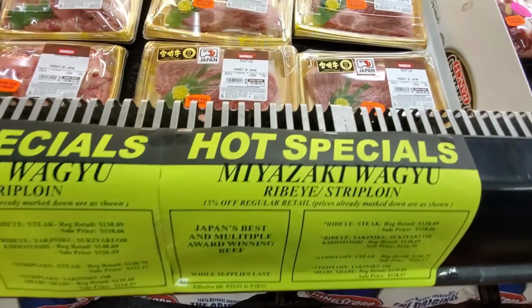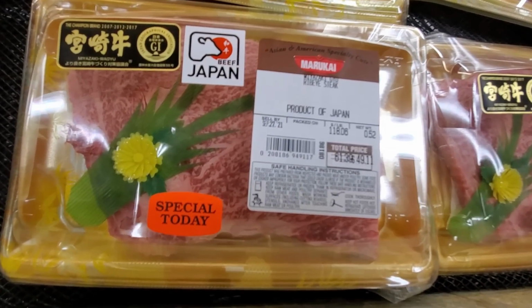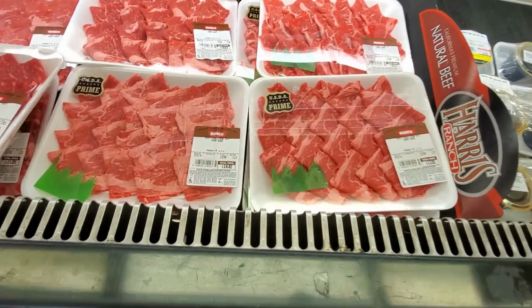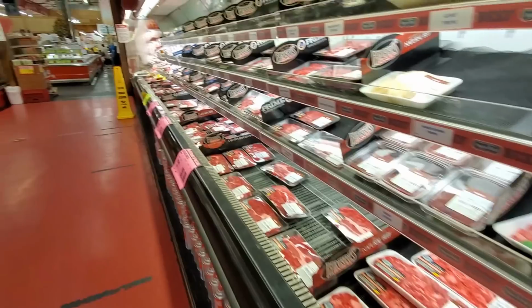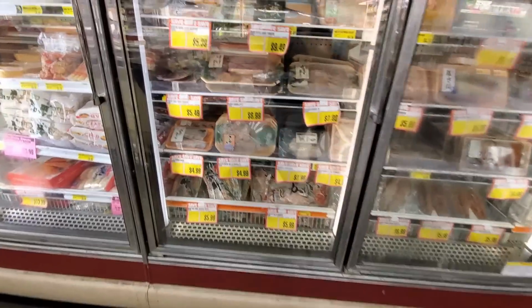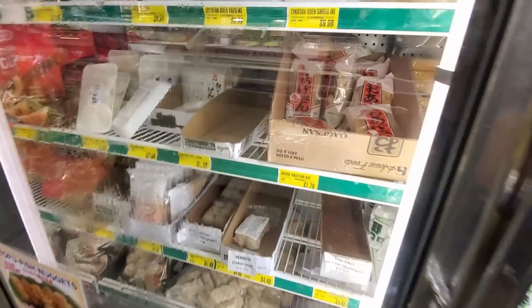And they have Wagyu beef for sale, quite expensive, but looks really nice and marbled. They have different cuts for shabu shabu or barbecue and different pre-packed shabu shabu hot pot vegetables. They have a pretty big meat section as well. And the frozen food section is also huge, all full of Japanese frozen food items.